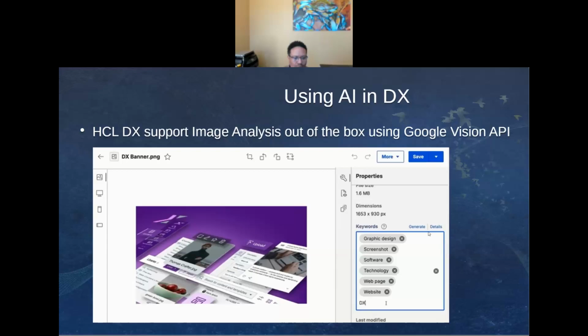Now you'll notice that there's a generator in the details. Unfortunately, I didn't grab a screenshot of the details page, but if you look at details, you click on that, and it will take the keywords that was generated by Google Vision, and it will give you a score level of how certain it is it fits within your environment. And so you can go and look and say, okay, graphic design is 100% fit, but website is only a 15% fit. And so you can go and delete the ones that's low on your rating scale.